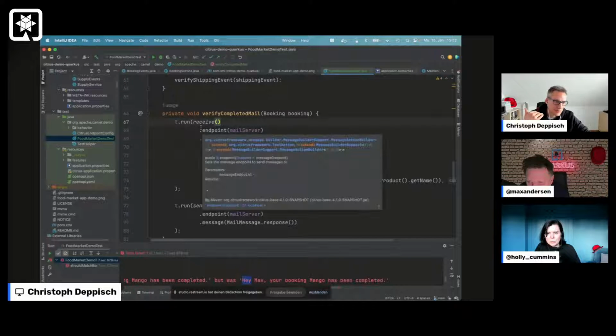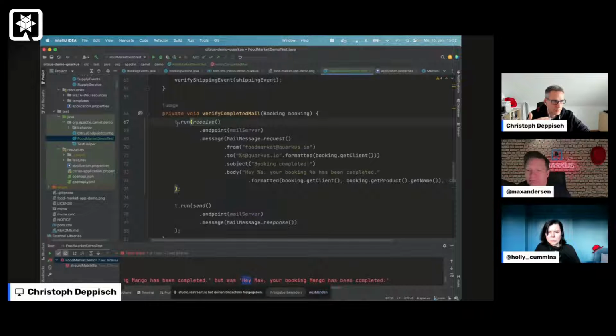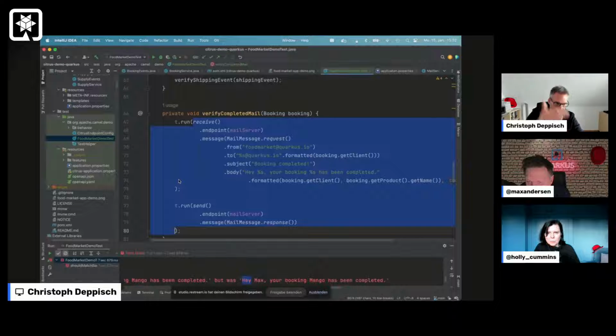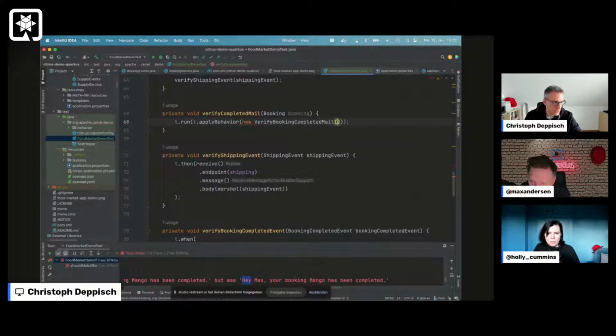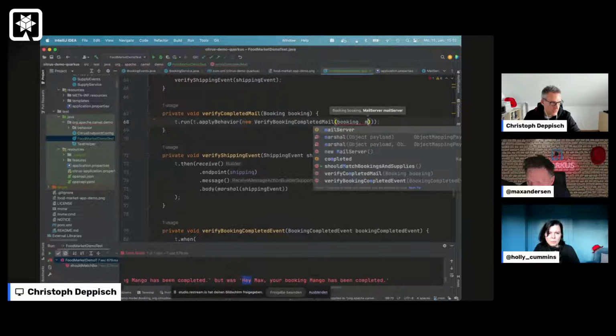So we can use the concept of so-called test behaviors in Citrus. And the test behavior just uses a bunch of actions and puts it into a behavior, and then many tests can just apply this behavior, and you don't have to write this receive and send every time. So let's just use it in here. Instead of using this receive and send, I can just say apply behavior, and this is the verify booking completed email behavior, and it uses a booking, and it uses the mail server.